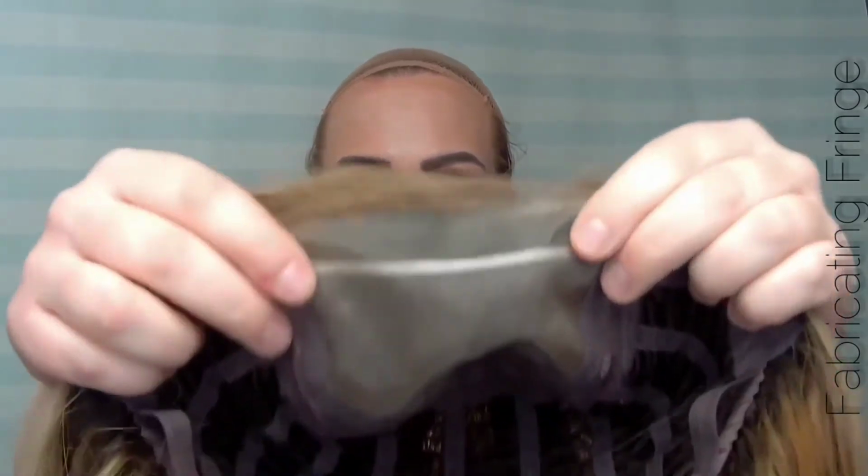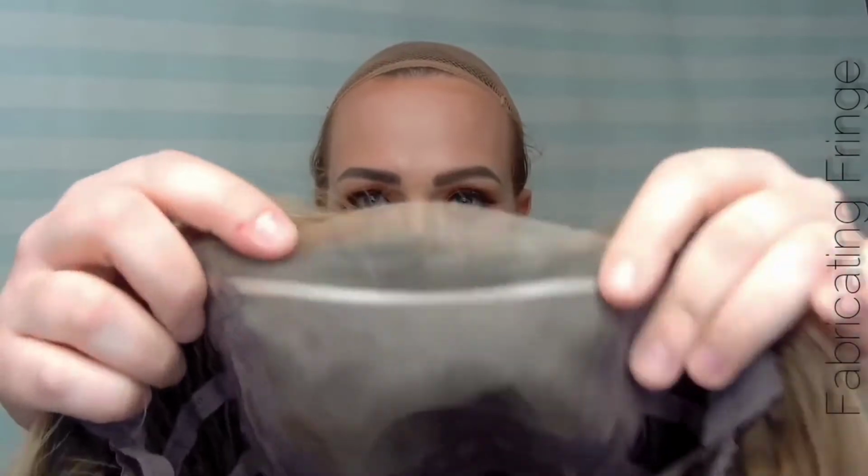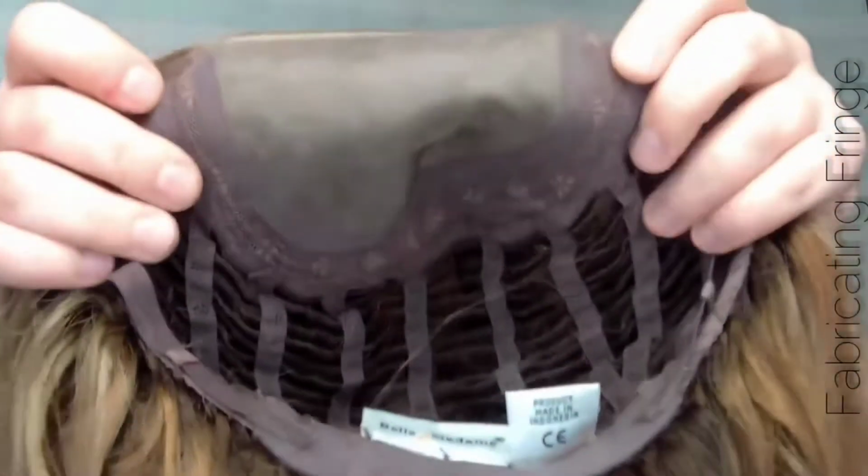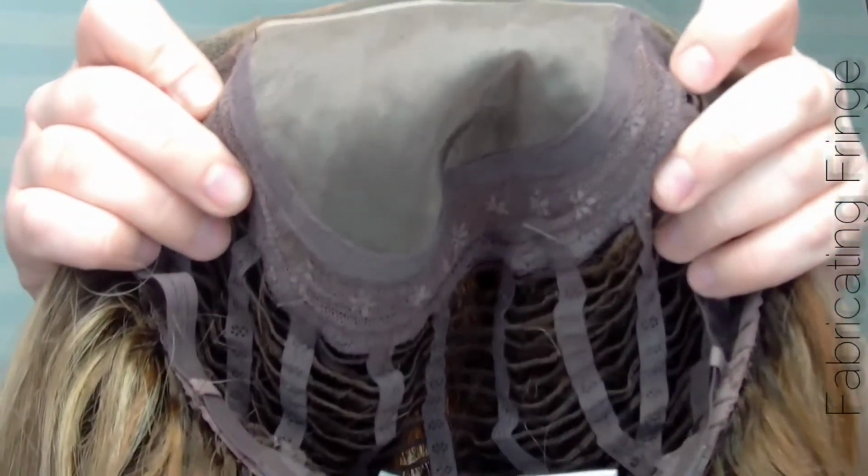So what's nice is their super front lace is pretty deep, which gives you fantastic area for parting and styling. And then you have your monofilament top, which is also great for multi-directional parting and styling. And that is all hand tied.